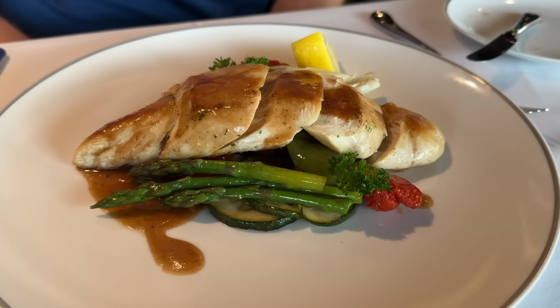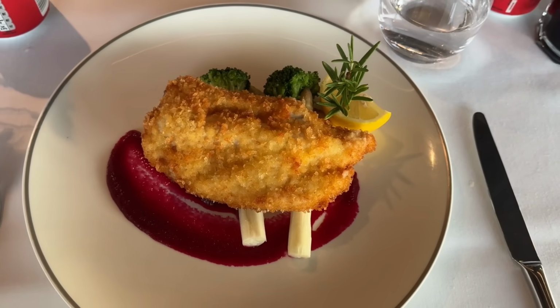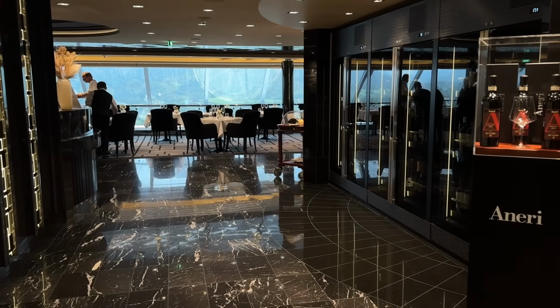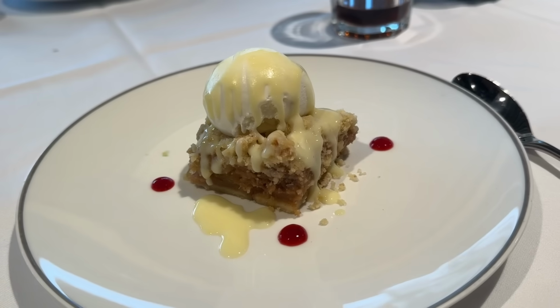I could tell that a lot of effort had gone into the presentation, and the portion sizes were perfect for me. Every night the menu in here changes with extra special menus for formal night and Mediterranean night. The service really couldn't have been better. We never felt rushed, but we also didn't feel as though dinner took any longer than it needed to.